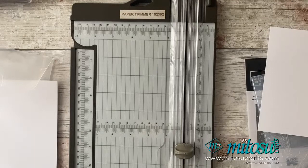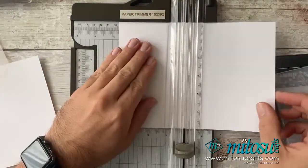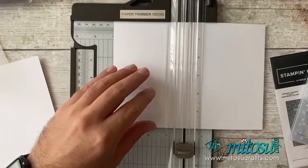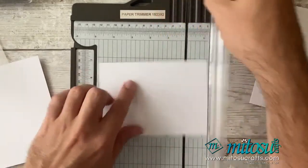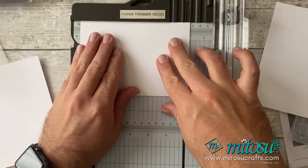So that's my card base done, and then what I'm going to do is take some of the basic white normal, and I'm just going to cut this down to a layer. I'm going to cut it down to the actual size at the moment, 10.5 by 14.6, because I just want to see.